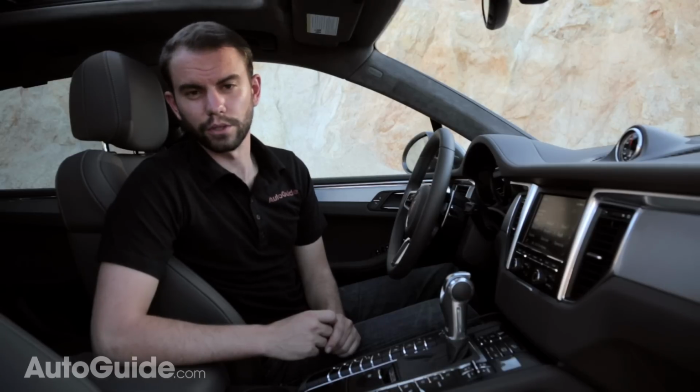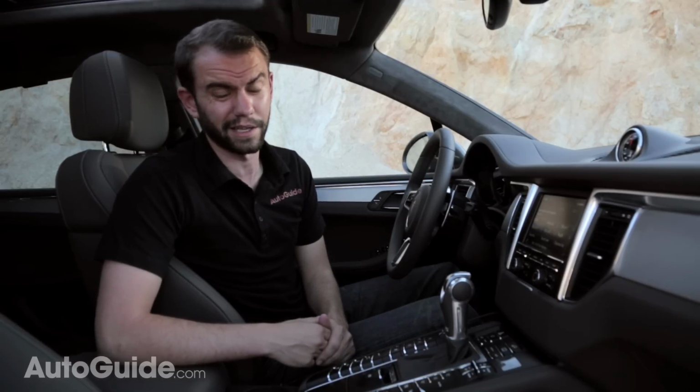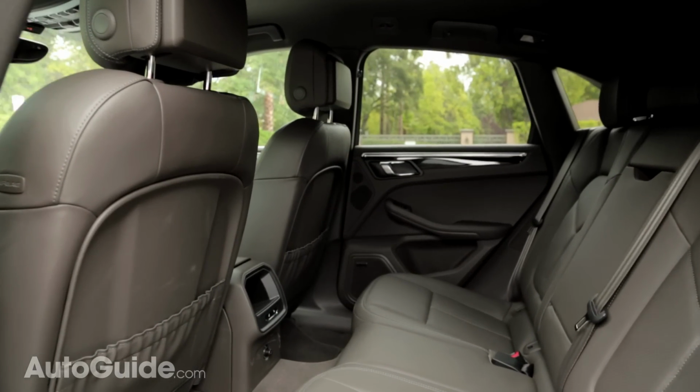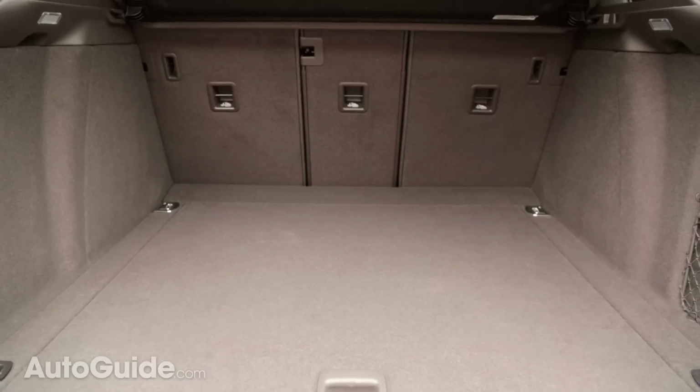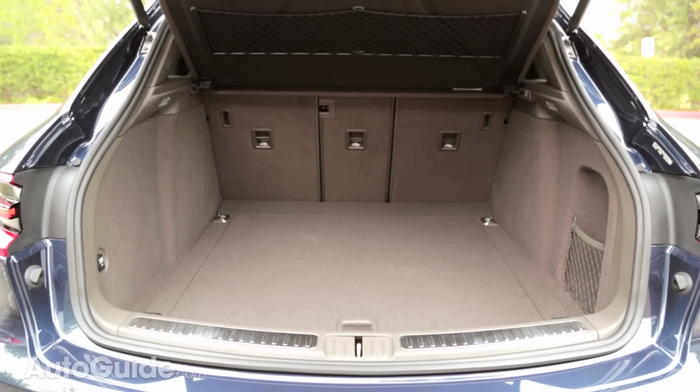Now, unfortunately, Porsche's spec sheet doesn't have official numbers for legroom, but having sat back there and being a pretty short guy myself, I can tell you there's not a lot of space. Mind you, the same doesn't go for headroom. There's plenty of that. And while we're on the subject of space, you get roughly 18 cubic feet with the rear seats up, or about 53 with them folded down.